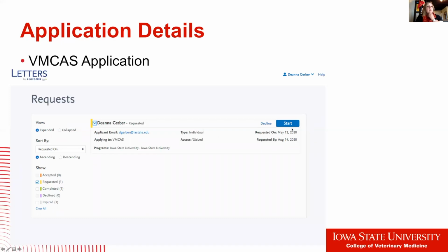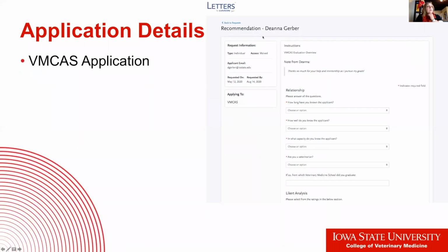So you can see there, when you requested it, also when they are asking for that back, and then they can start their recommendation. Then they're going to let VMCAS know a little more about you and your relationship with them. They'll have a questionnaire, an analysis where they rank the student from 1 to 5 on things like professionalism, communication skills, all of those interpersonal skills.